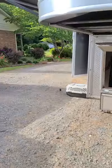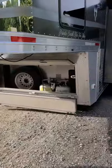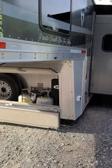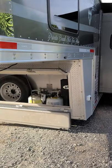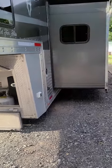I pull this trailer with a 2021 Ram 3500, have no issues at all. Most I've ever hauled in this trailer is two horses, and on any of the mountains here in the Carolinas, I can still run 65, 70 miles an hour.